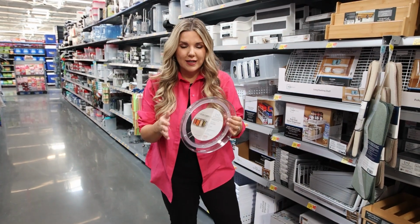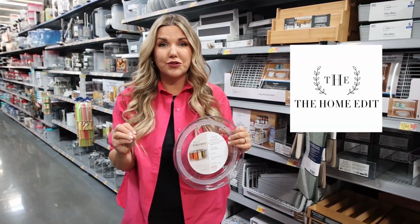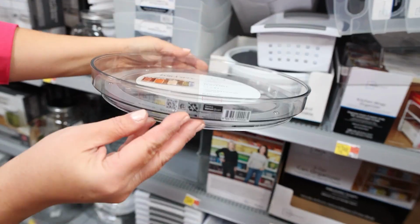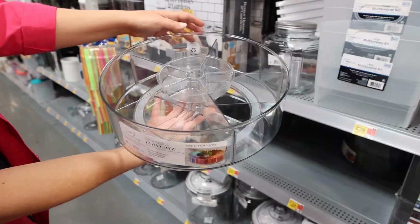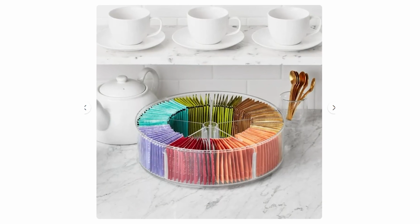If you'd like to organize with clear acrylic, the brand The Home Edit has so many more organizers to choose from. I especially like their turntables. This clear one is great. It's low. It would be perfect for your spices. They also have this one over here, called their high wall turntable. It's got dividers and it would be great for tea bags.